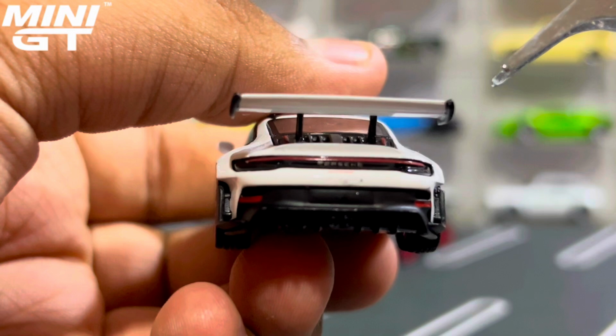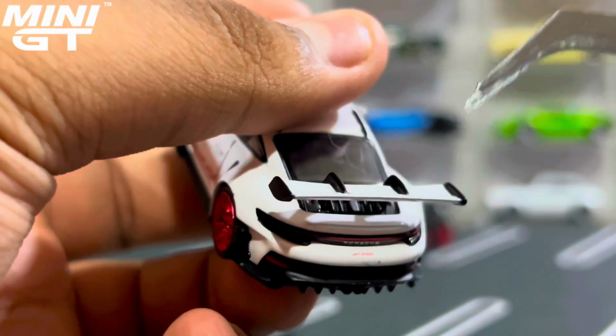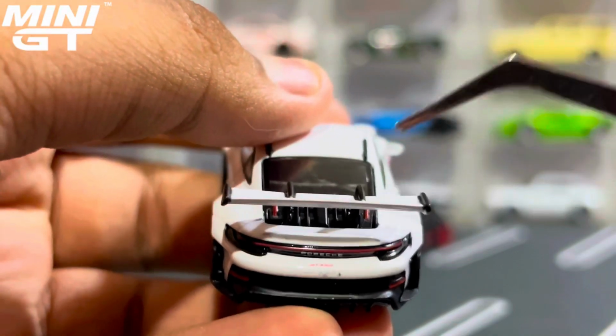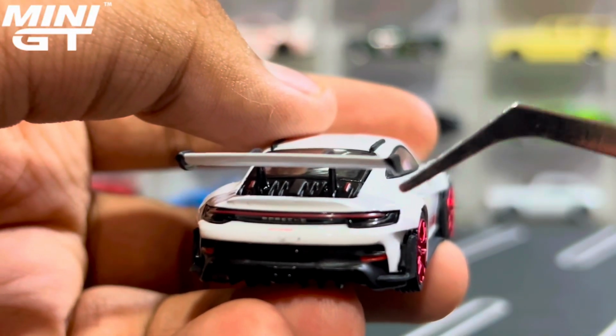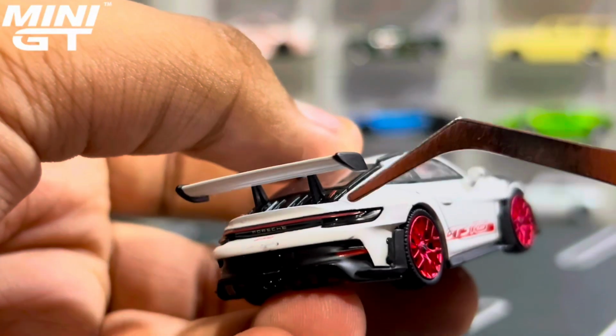And moving down to the back right here, you do have this massive rear wing, like I said just now. Is it metal? Yes, if I'm not mistaken, maybe. Is it metal, actually? I think... no, it's actually plastic. I thought it was metal, but yeah, it's actually different. So, plastic rear spoiler right here, which is pretty big. If you ask me, it's a few millimeters in height from the back of the car.